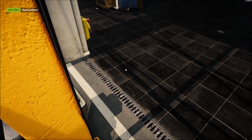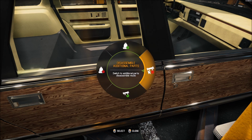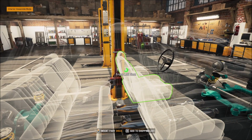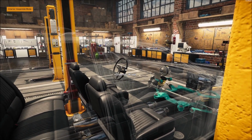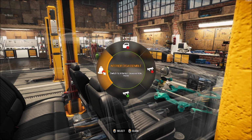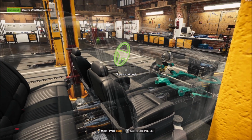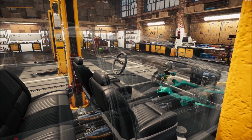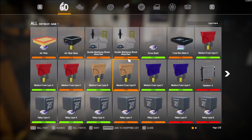Go ahead and get a nice steering wheel for it, and we'll see what this looks like. Well, for the most part, the carpeting is black, so you've got a black and tan look going on in here. Taking that steering wheel out, we're adding something a little more spicy in there. There we go. All right, so we have that taken care of.